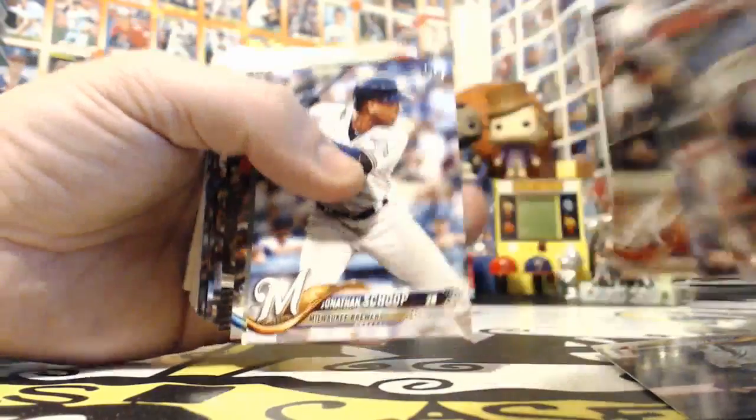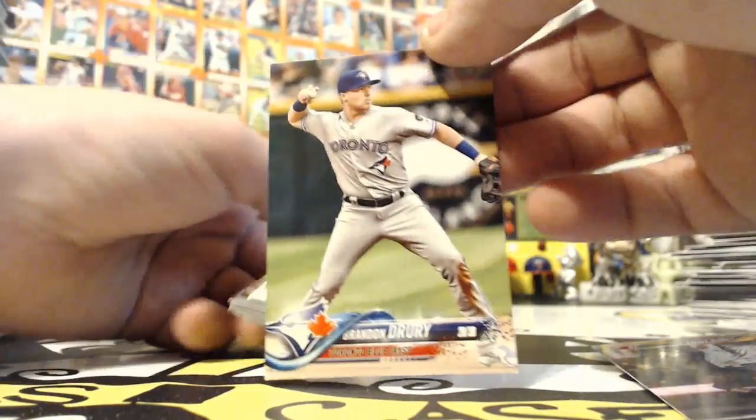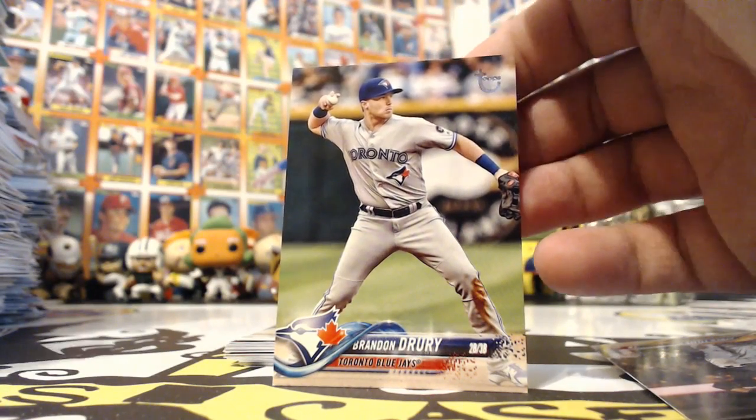Gleyber. Alright, Bieber Fever, Trout, Brandon Drury for the Blue Jays, vintage stock to 99 with the old logo on the top right, 66 out of 99.